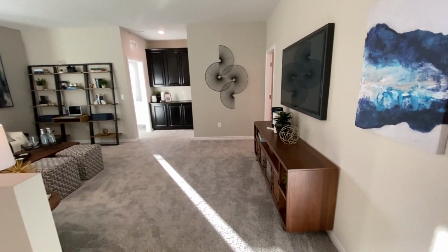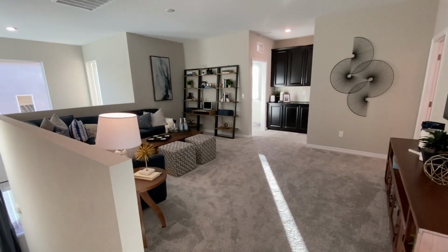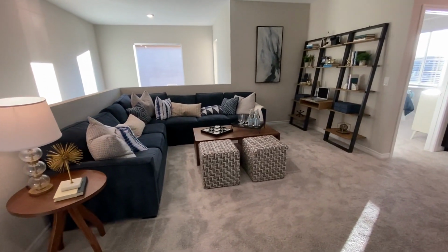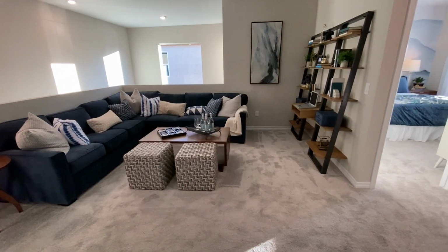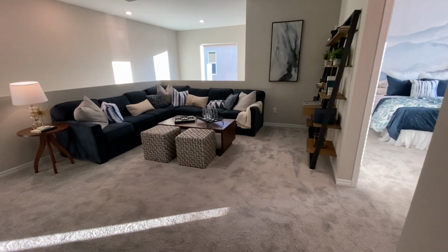Wow, this loft is big. Again, another pre-wire cap up in the ceiling for your fixtures, but check out the size of this loft. It's nice size. I'd say 15 by 13, maybe. Just guessing.